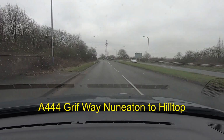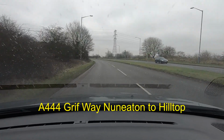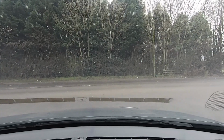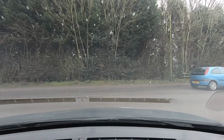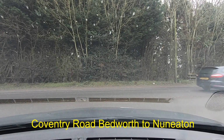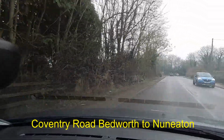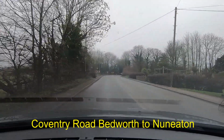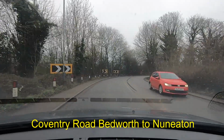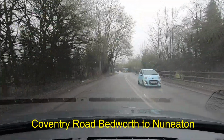And there we go, we're back into the Coventry Road now, going back towards Nuneaton, and this is a 50-mile-an-hour zone. So here we are on the Coventry Road coming out of Bedworth now, and we're heading towards the Griff Island, and we're going to take the exit that takes us into Nuneaton.